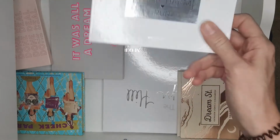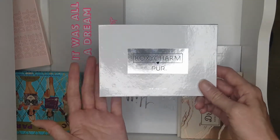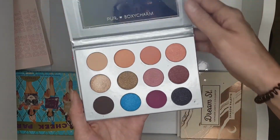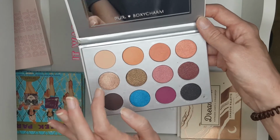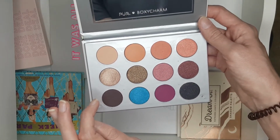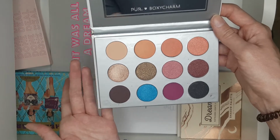Let's do Boxycharm and Pur. I just got this palette, guys. I do have mixed feelings on this palette, I'll tell you that right now. It didn't work for me. I was really excited about this Nakey right here, and when I went to put it on my eyes, it's not like there was no pigment. It didn't blend out well. It just, when it did blend, it blended away to like nothing, you know?